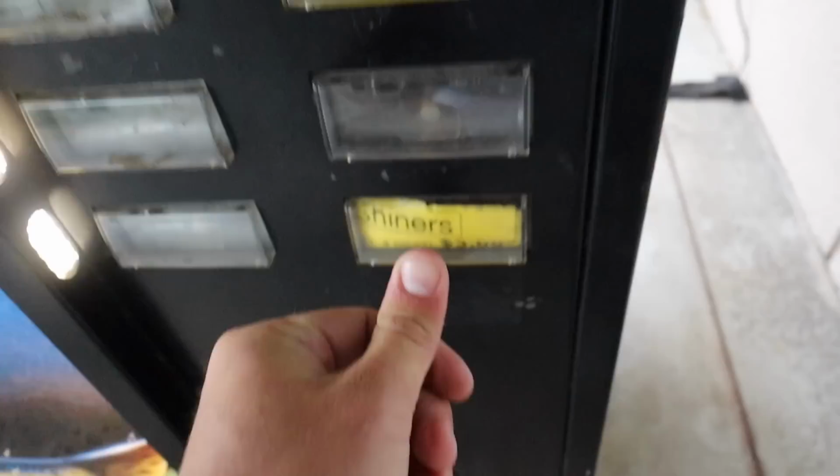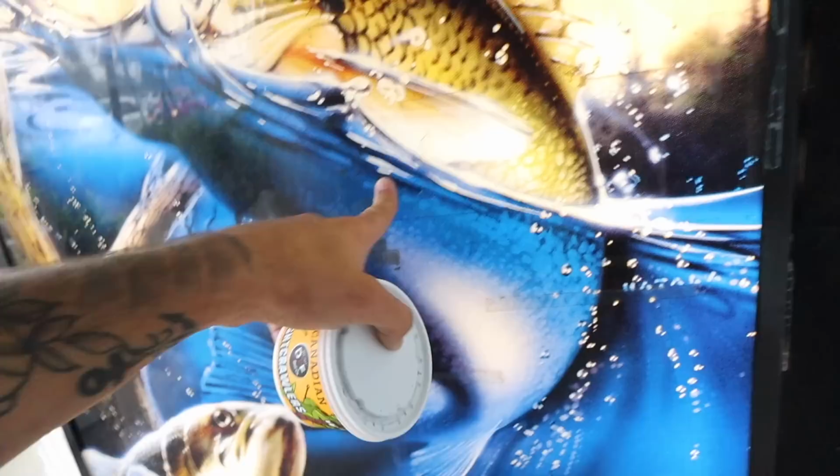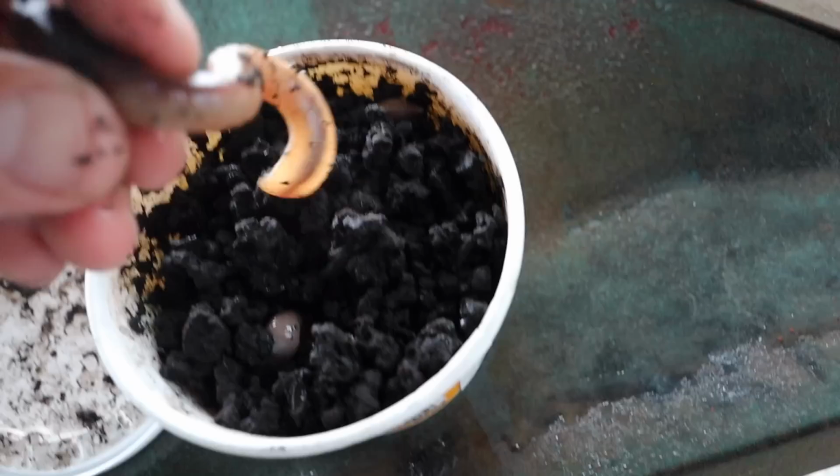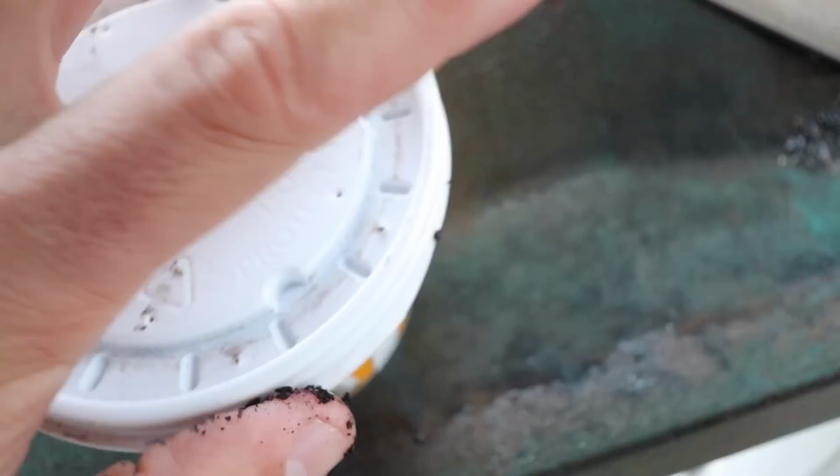Oh, something fell. Something fell. Night crawlers. It actually worked. Okay, not gonna lie, that's kind of cool. It actually freaking worked. Look at that. I got night crawlers. Well, let's make sure they're actually night crawlers and they're not all dead. That's super cool. Let's crack her open. Oh my gosh. It literally is live worms. You can literally buy live worms out of this thing. It worked, it literally worked.